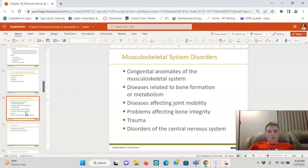Musculoskeletal system disorders. Just going straight down the list here. Congenital anomalies of the musculoskeletal system. Congenital anomalies means that they happened in utero before you were born. What could that be? Could be an extra finger, could be anything with the musculoskeletal system that's a congenital anomaly.